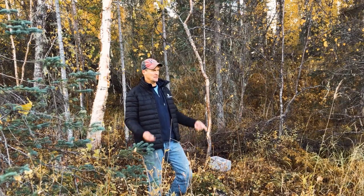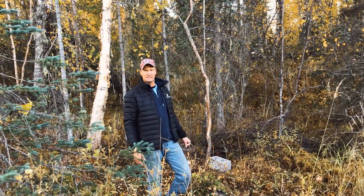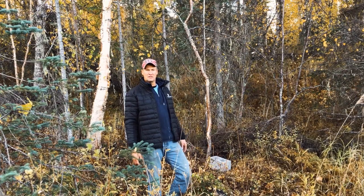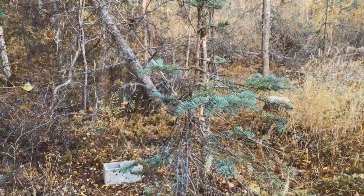Before we head back to Whistle, I'm gonna bring all the foundation blocks up here and see if I can set it up just a little bit so the frost's not gonna be an issue, and also when we come back we can continue laying the logs. So that's what I'm gonna do here in a few minutes.